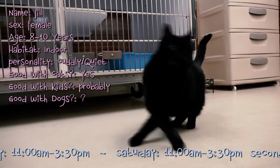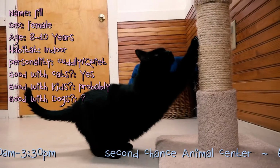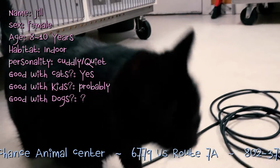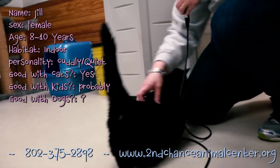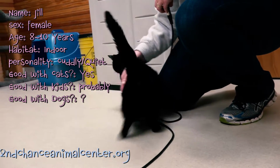And you can see that her eyes look a little bit peculiar, but it doesn't stop her from being a really cool cat. Right, Jill? Hi. You go girl. So she loves to cuddle. She'd be a great lap cat. Yeah, you'd be a great lap cat. She's very relaxed. Not much stresses her out.